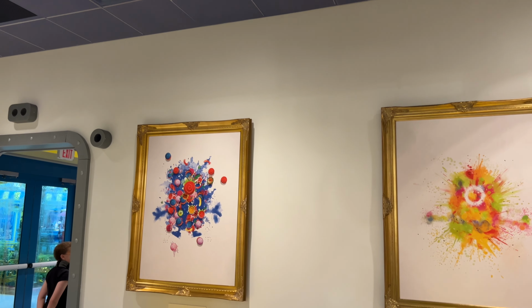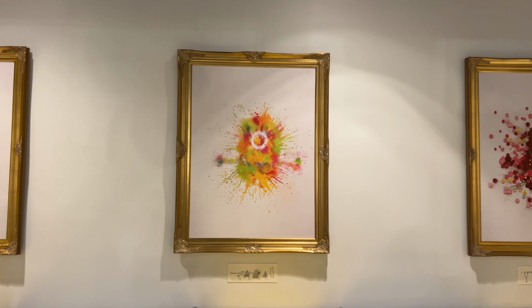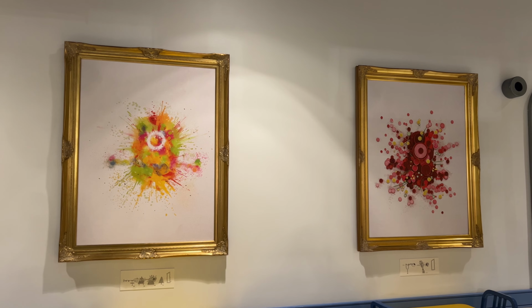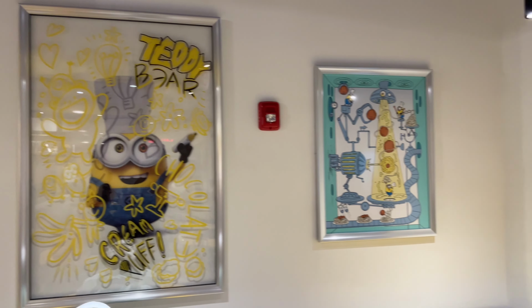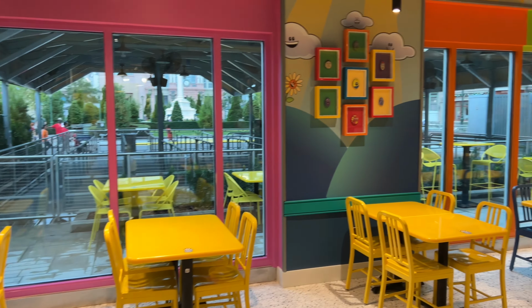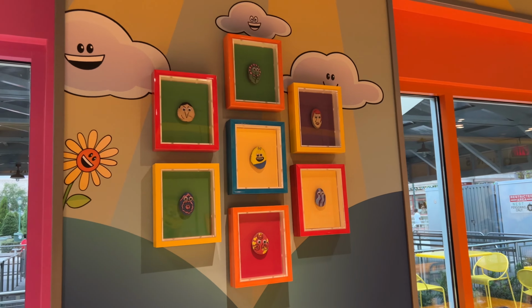Again, everything tells a story in here. You have some modern art, I guess you would call this. Well, I think this is the dining room area. There's art by Minions and others, is what it said on the information. And now we're going out. It's sort of the indoor patio. There's outdoor seating as well, but this is the indoor patio.